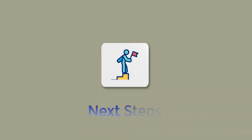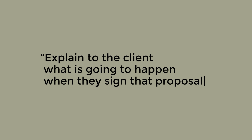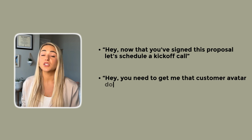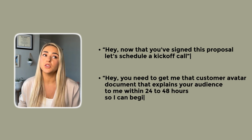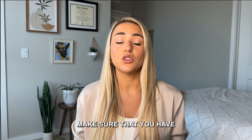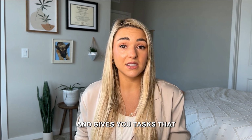Also, next steps, right? So explain to the client what is going to happen when they sign that proposal. Okay, now that you've signed this proposal, let's schedule a kickoff call, or hey, you need to get me that customer avatar document that explains your audience to me within 24 to 48 hours so I can begin the research process. Whatever type of freelance service you are offering, make sure that you have next steps. Again, it puts them at ease and gives you tasks that you have to complete.